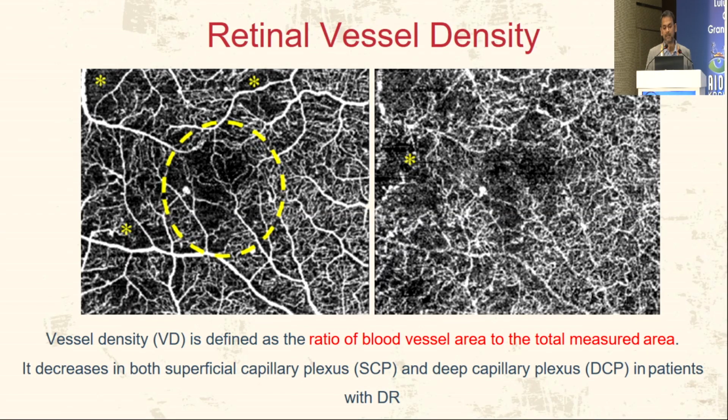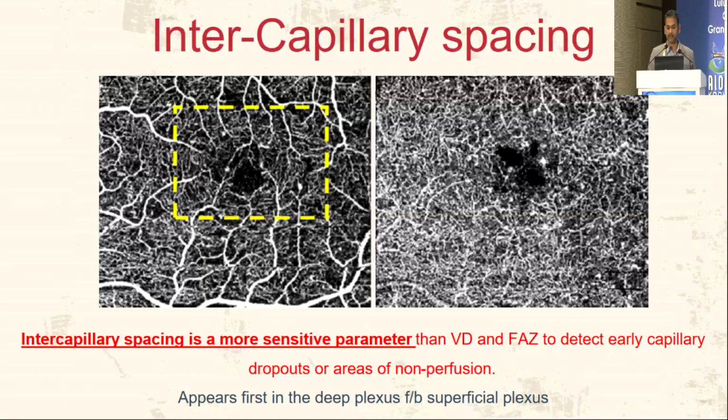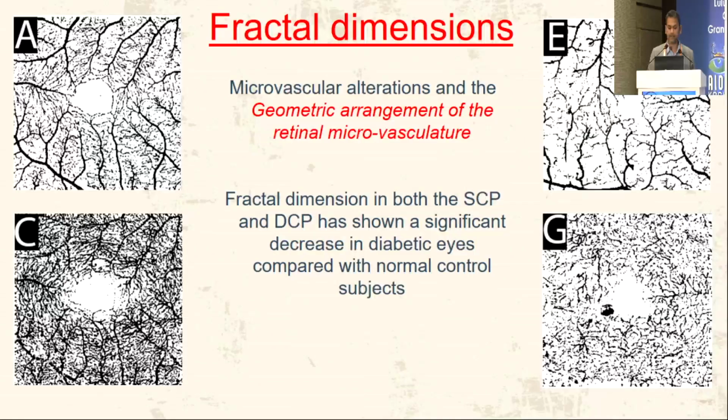Another OCTA biomarker is the reduced retinal vessel density. It's a ratio of blood vessel area versus total measured area on OCTA, and again it is seen in both the superficial and deep plexus, and is a negative biomarker. Intercapillary spacing is a more sensitive parameter than vessel density and foveal avascular zone size in predicting early capillary dropouts in DME. It is a more sensitive indicator.